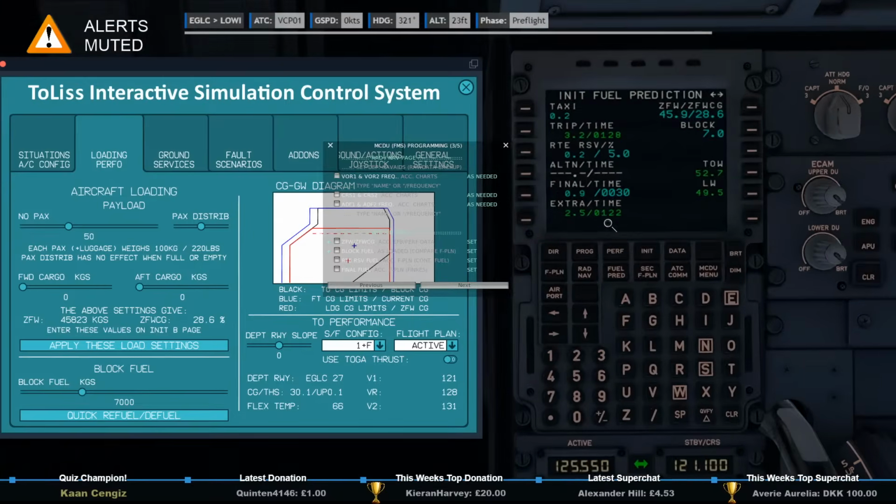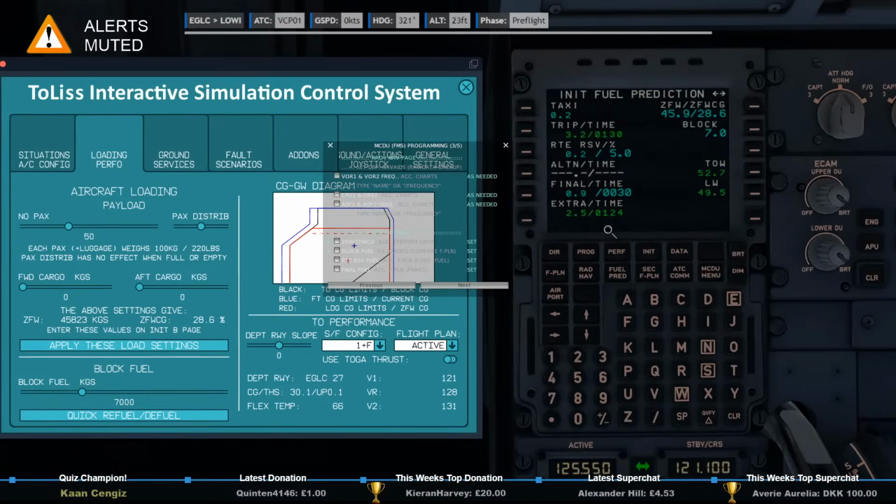Cool. That seems to make everything happy. So we've got an extra 1 hour 24 minutes of fuel. That obviously doesn't include any routing to alternate. FinRes, that's the amount of fuel. If you're going to land with less than 900 kilos, be it at your destination or your alternate, you have to declare a mayday.